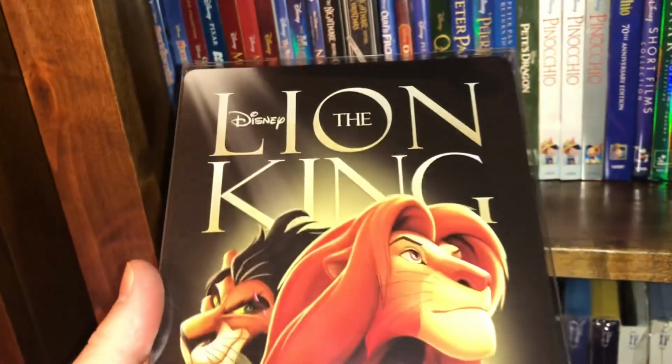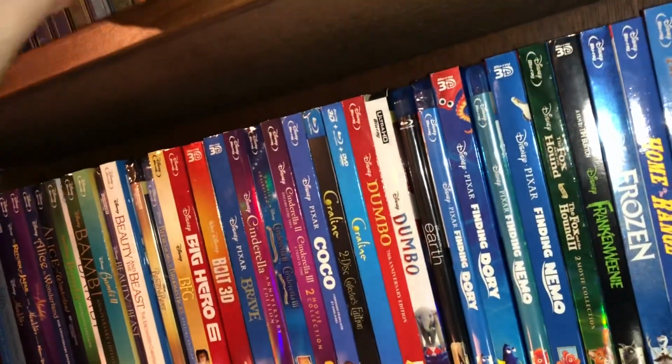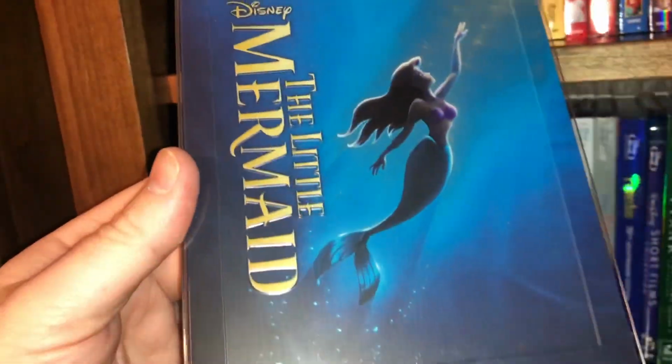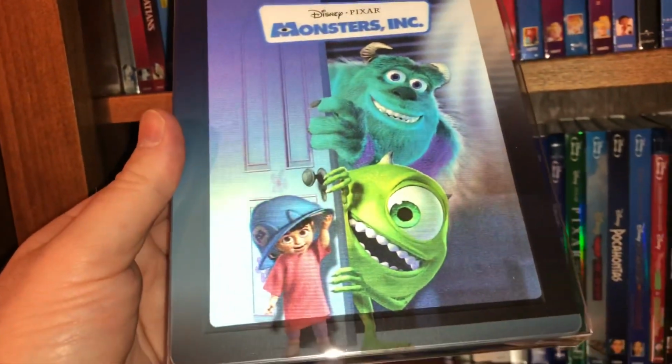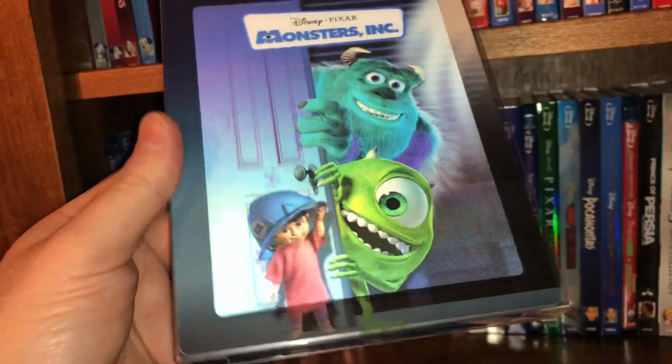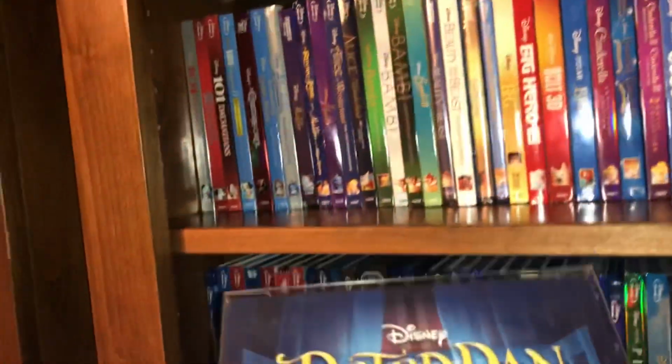Here is a more updated version of the Lion King. This is the Signature Collection. Here's the Little Mermaid. Another fun movie. Here is Pixar Disney collaboration on Monsters, Inc. with a lenticular plate on the cover. Good old Mike and Sully. I really enjoyed that movie.